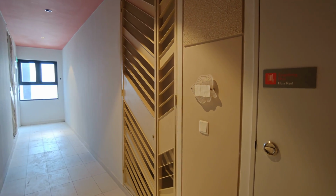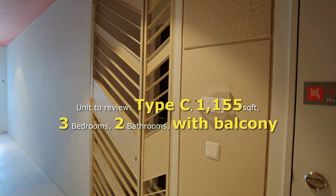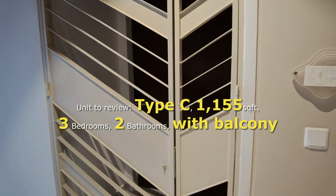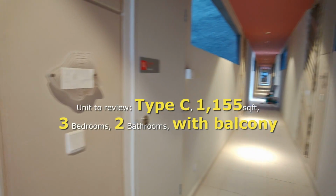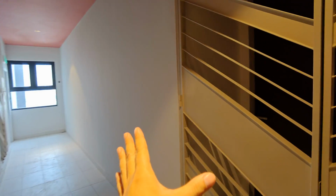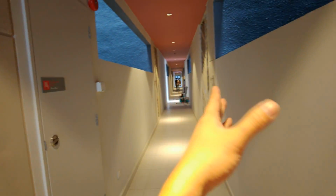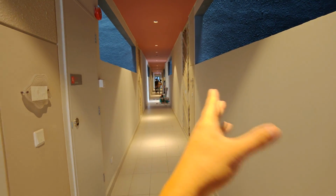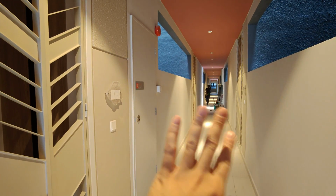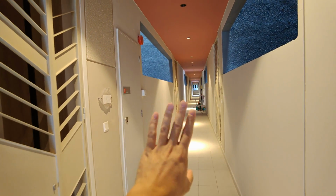So this is the unit that we will be reviewing. It's a Type C, 1,151 square feet, 3 bedrooms and 2 bathrooms. So towards this side, we are at the end basically, and as of most developments, the biggest units are always towards the end. Here, the smaller units to the right are Type A, that's 771 square feet, and on the left hand side is the Type B, 950 square feet.